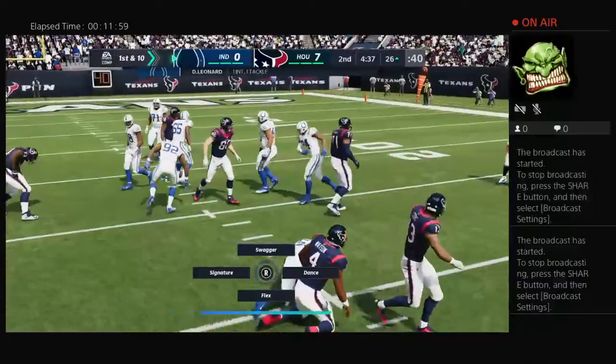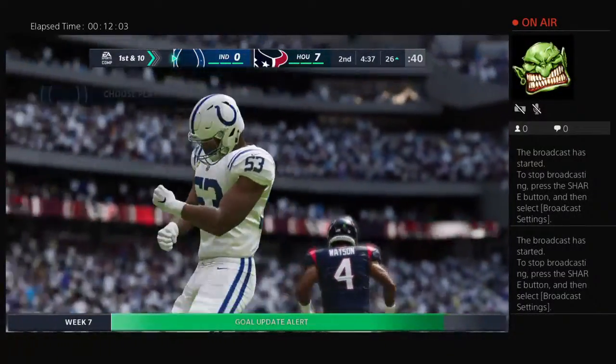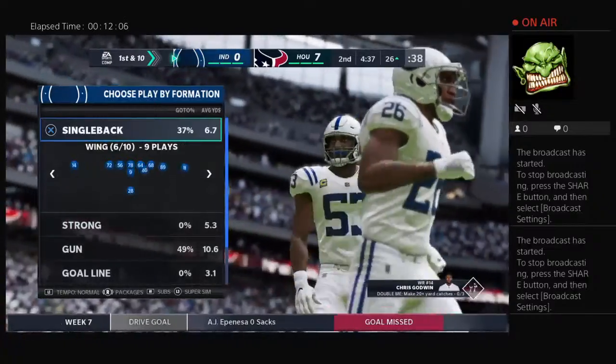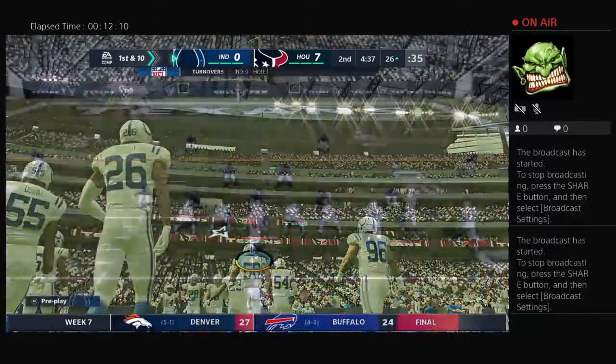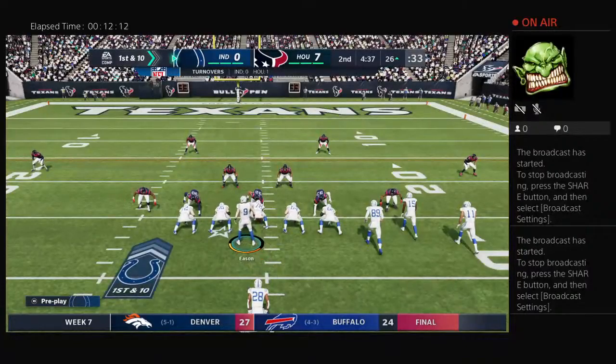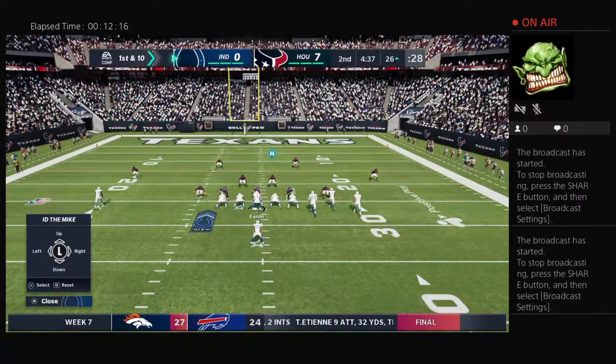Picked off by Darius Leonard, the linebacker. And they will take over at the 26-yard line. First and 10. Oh, timing is everything on a route like this. He tried to drive that football into a tight spot. And if you're a little early or a little late, chances are there's going to be someone there. And sure enough, this one's going the other way.